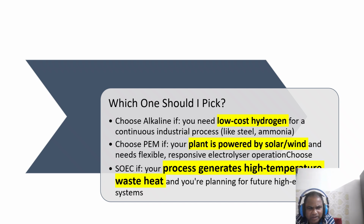Regarding these, we can see a very clear conclusion: we have to choose alkaline if cost and durability are priorities. So if cost and durability are the priority, then alkaline is the best, and it supports our agenda. Now we have to go with PEM if we prioritize solar integration, as its flexibility matches our solar plant's variability. As far as SOEC is concerned, it is a future option if we can leverage waste heat for efficiency. Let's compare them one last time.